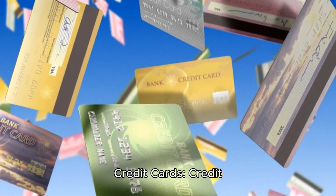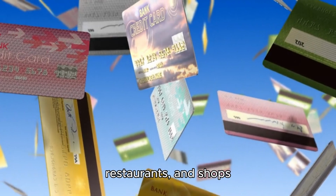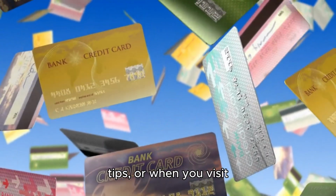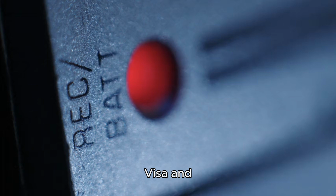Credit cards. Credit cards are accepted in most hotels, restaurants, and shops in tourist zones, but it's always a good idea to carry cash for smaller purchases, tips, or when you visit more rural regions. Visa and MasterCard are most widely accepted.